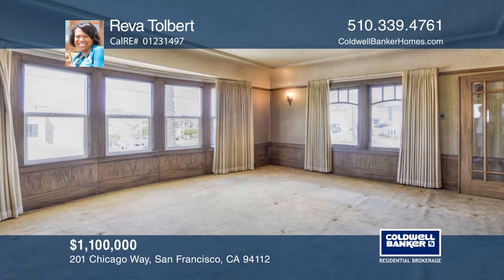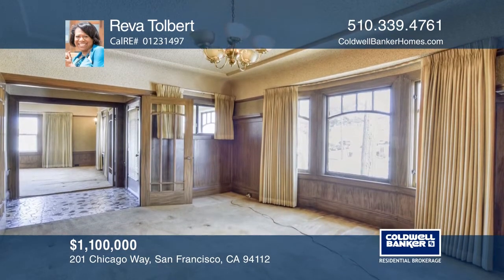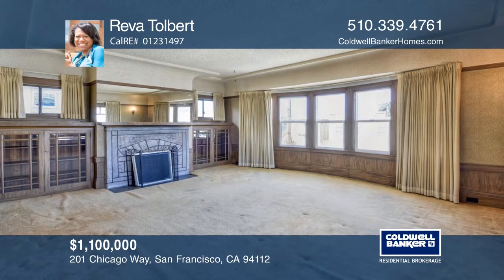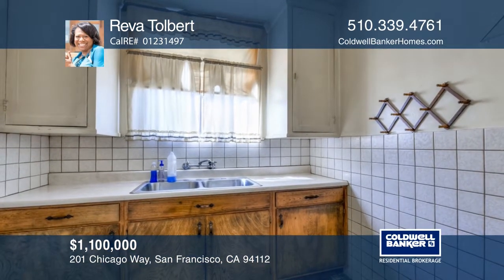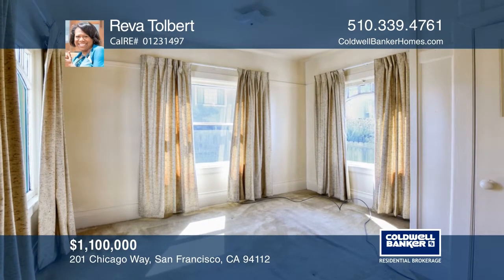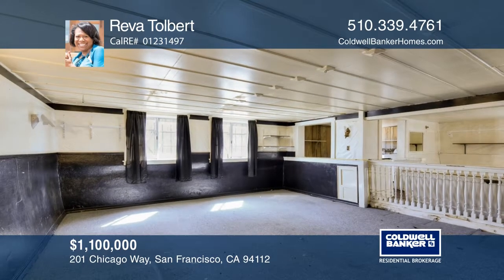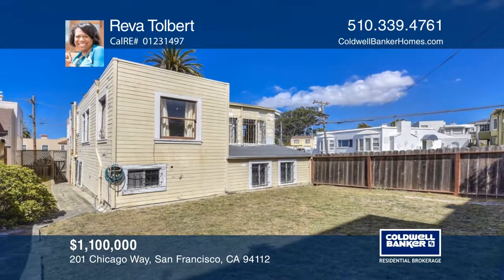Welcome to this beautiful, light and bright 3-bedroom, 1 1/2 bath Crocker Amazon home, ready to be restored to its former glory. With original features throughout, the home offers a formal living room with a fireplace, a formal dining room with wainscoting, and a sunny eat-in kitchen. The traditional marina-style construction allows the main living areas on the upper level to be filled with sunlight and leaves plenty of space for many possibilities on the ground floor. Plan a tour with Reva Tolbert today.